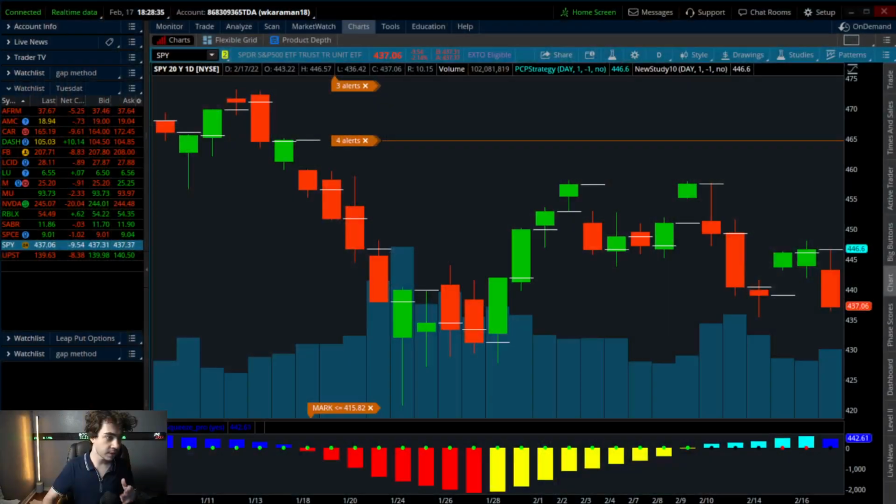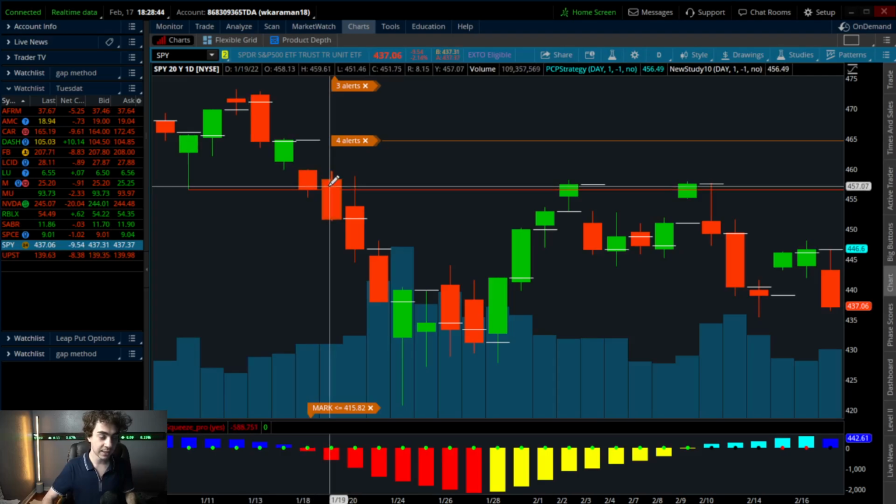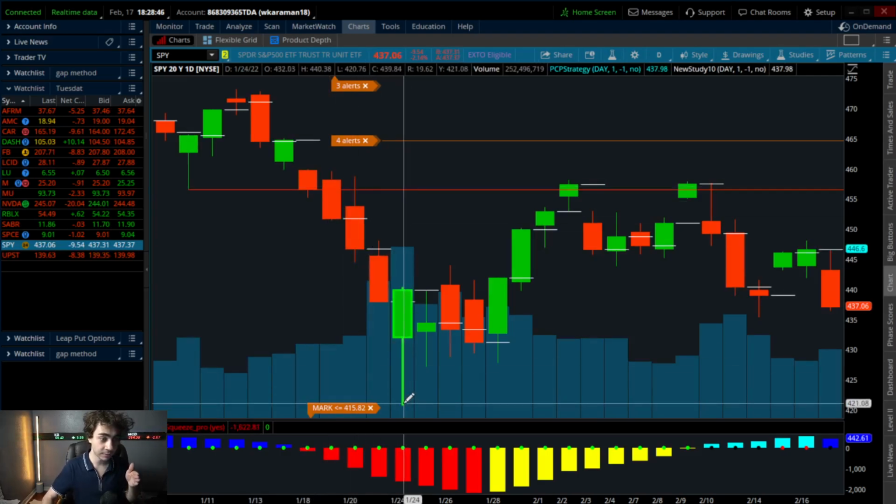So in terms of the SPY, just to do a quick recap, as you know, we had key support right here at 456. Once it cracked that key support level, the market had a big sell-off. SPY quickly dropped to 420 in just a couple days from that crack.